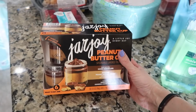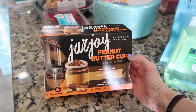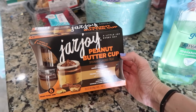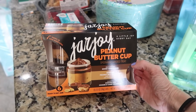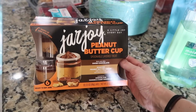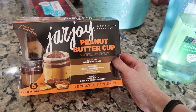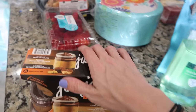Alex has already cracked into these. He's on his second one, as a matter of fact. Jar Joy peanut butter cup. He said the only problem with these is the serving is too small. So a rave review there. I haven't gotten a chance to bite into one, but I bet the kids are gonna love it. Just as a snack, I'm gonna have to try to hide these from them.